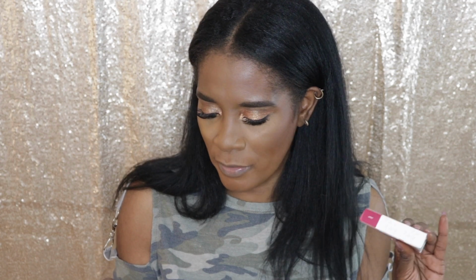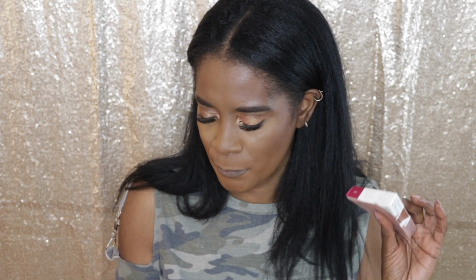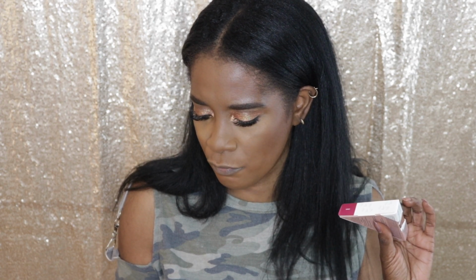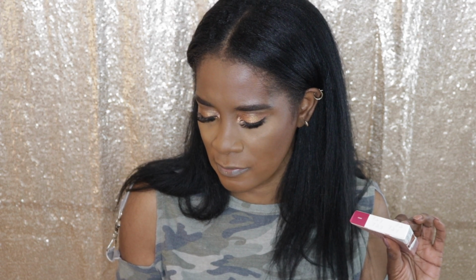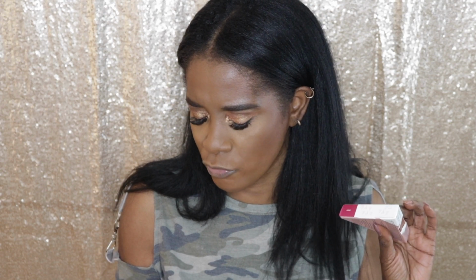I just wanted to grab one of them. I would have preferred the orange. This retails for $16. And there's a total of 1, 2, 3, 4, 5, 6 blushes. Retails for $18. Did I give you guys the price of the bronzer? The bronzer is $18 as well.